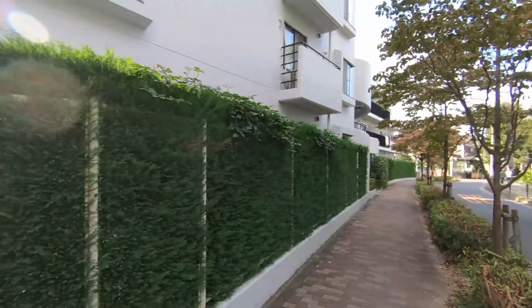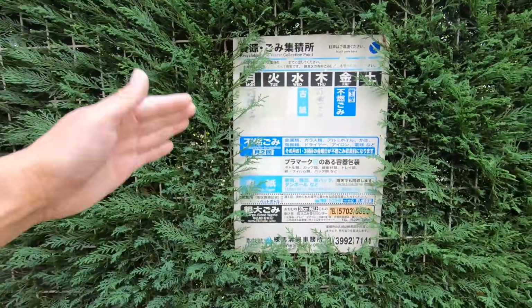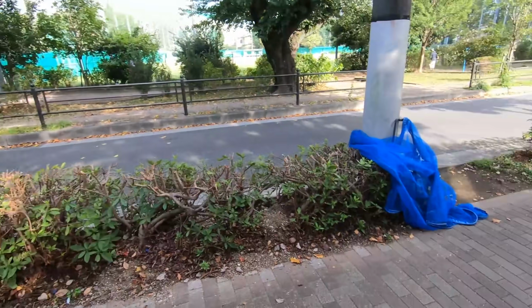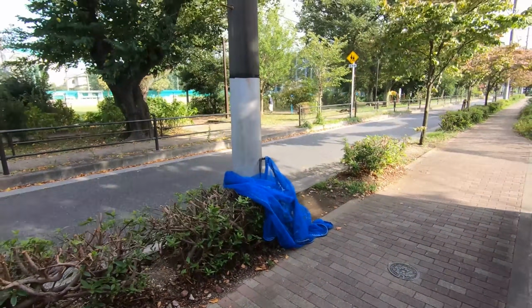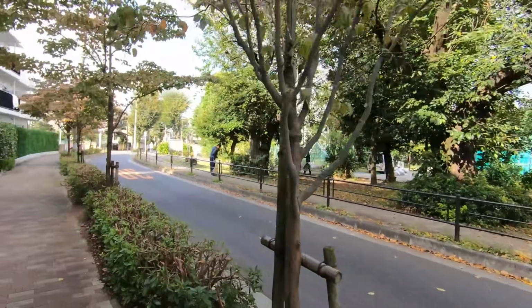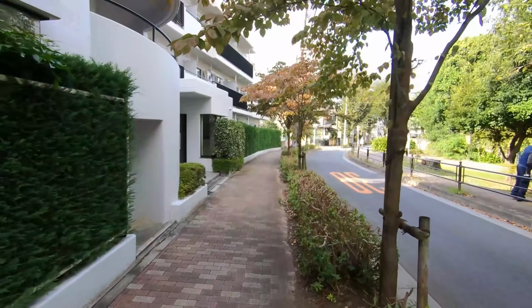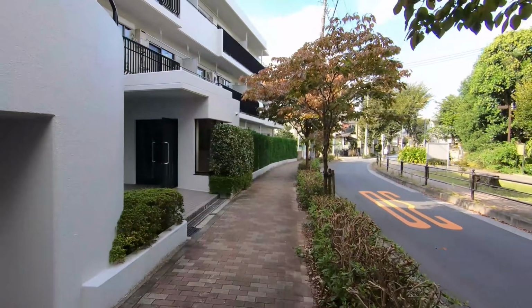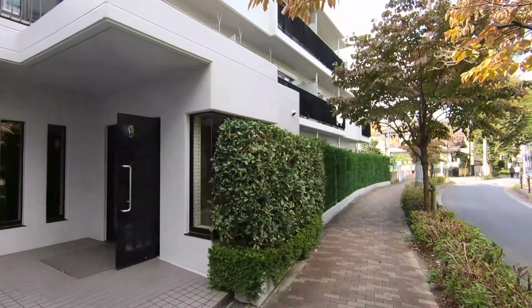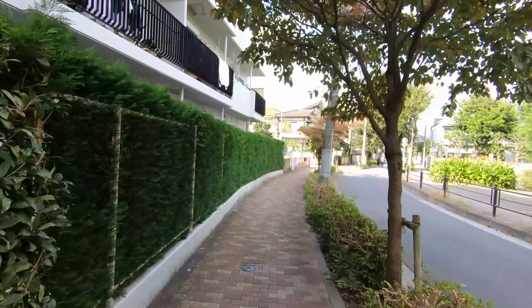Here, same as our ward, they have their rules for how to throw away trash, and they also use the blue netting as well, just like Nakano ward. It's different depending on where you live. If you go to Kyoto, I noticed they don't use the mesh. They use these wooden containers to match the Kyoto vibe.